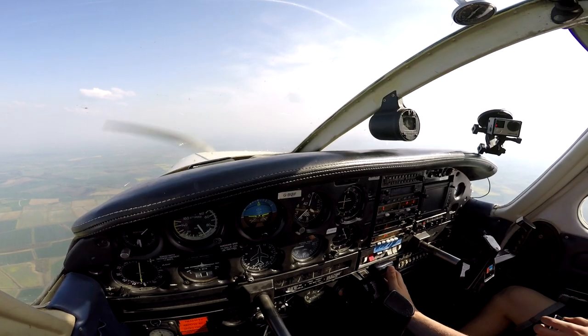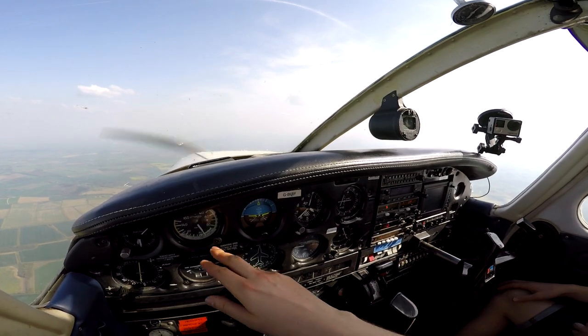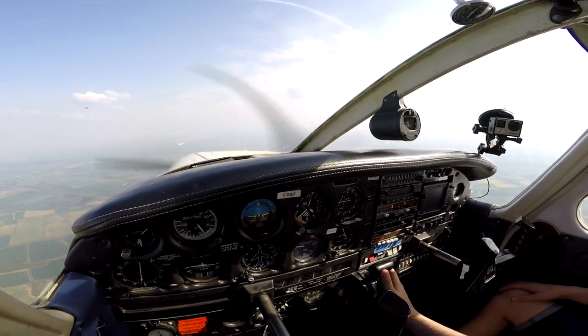Load of sink here, look at this. Got the power right up, down to 95 knots to maintain level altitude. I had some of that on the way in.